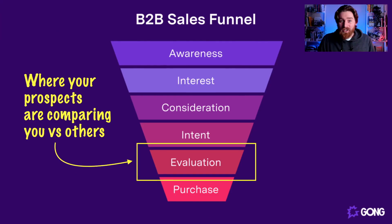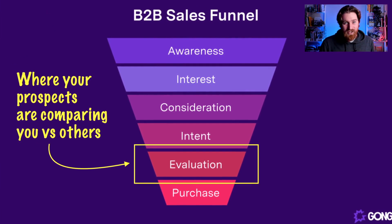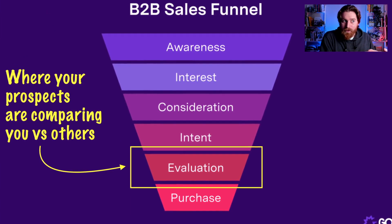And in fact, when we look at the 6 stages of the B2B sales process as Gong so fantastically laid out in this visual, we can see that the evaluation stage is actually after the intent stage. So by this stage, your buyer has already decided they want to buy. They've gone through the awareness, interest, consideration, intent, where they've kind of made that decision that they want this thing, and they're now evaluating their options. As soon as they finish that evaluation stage, it's a purchase. It's happening. They've made that call. So you just need to get yourself into that evaluation set and then control the narrative. That's it. That's exactly what we're going to talk through here.